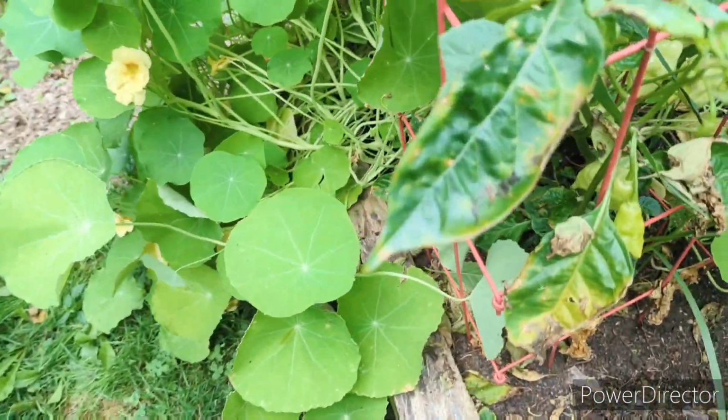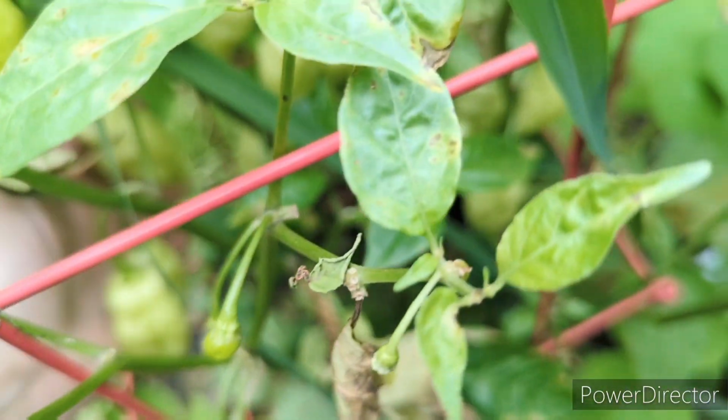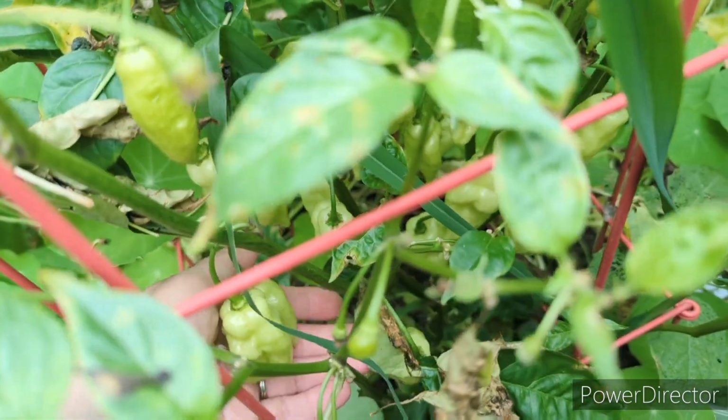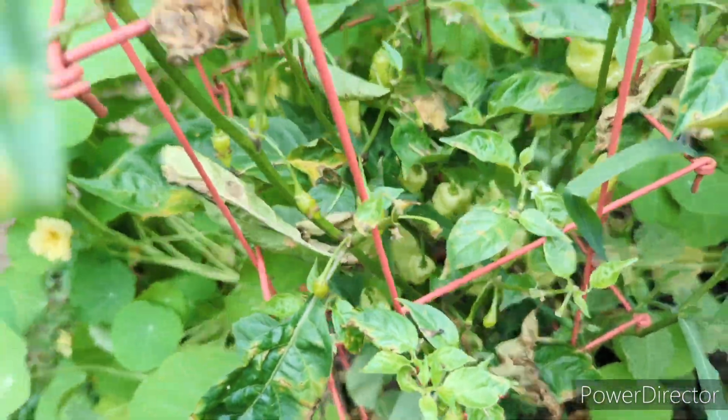These are habanadas. Aren't they the most interesting? Look at these little, they're almost a light yellow or a white. Very interesting peppers. So we do have those as well.